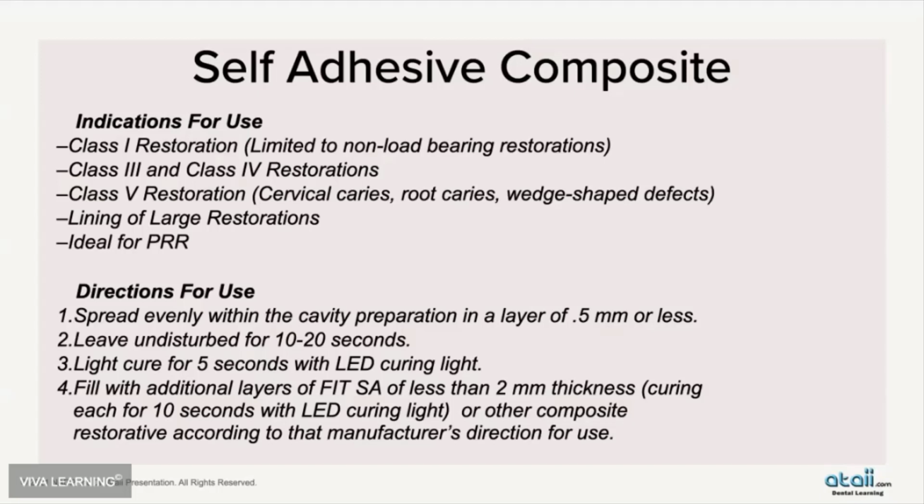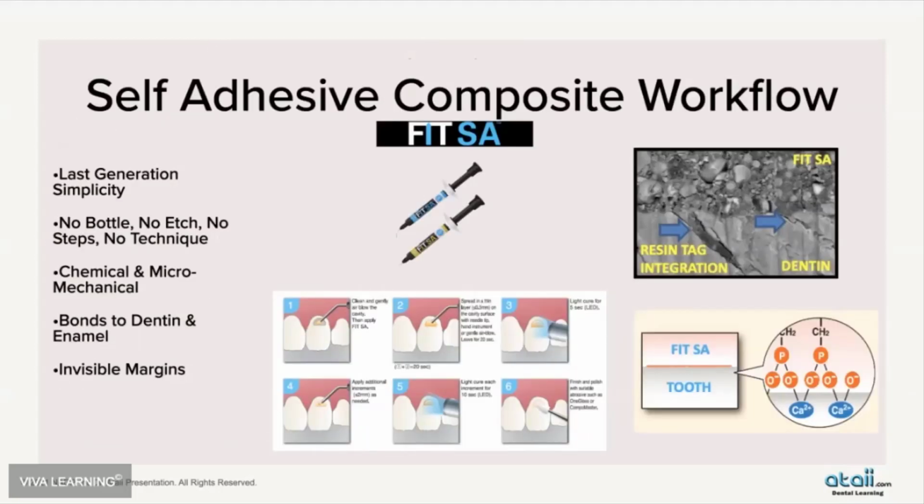And if you have room, like I said, use that as a liner, no problem. You can now put other composite restorations on top of your liner if you're using it as that, or you just simply leave it as a class 5 finish. So that kind of gives you an idea of some of these different types of class 5 and self-adhesives. And the reason I like to show you this is that there's really no bottle, no etch, no real hard techniques, other than what you saw earlier: just spread the half millimeter thickness, light cure 5 seconds, go back and do the rest, and you're done.